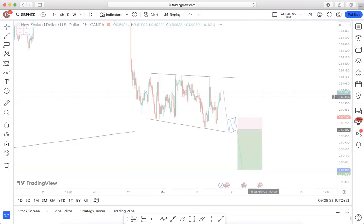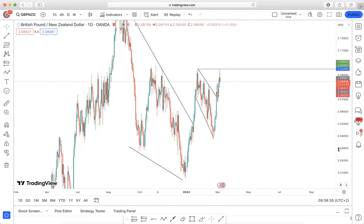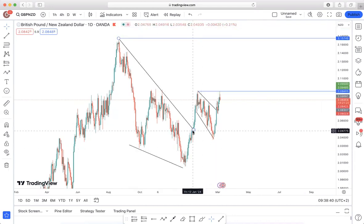Now let us jump on over onto our next pair, which is the Great British Pound over the New Zealand dollar. With this one, jumping onto the high time frame, we are seeing price presenting us with this big descending structure from the breakout.